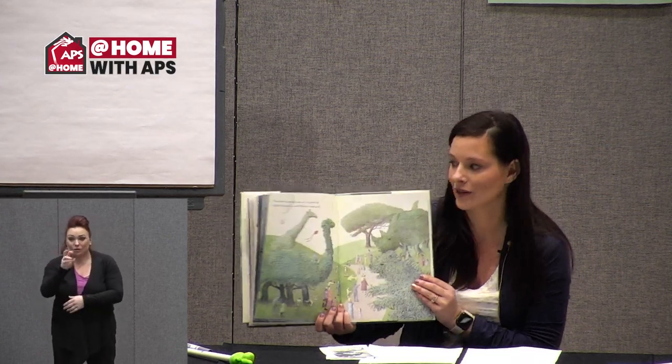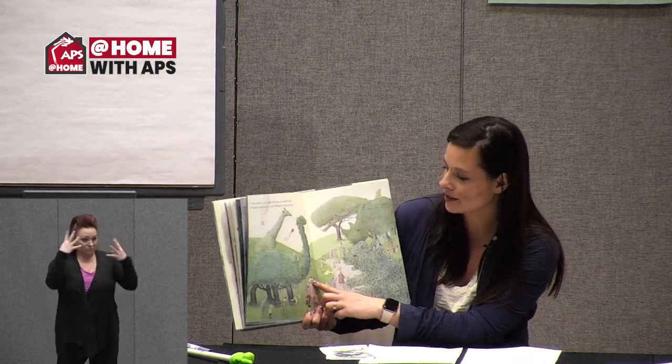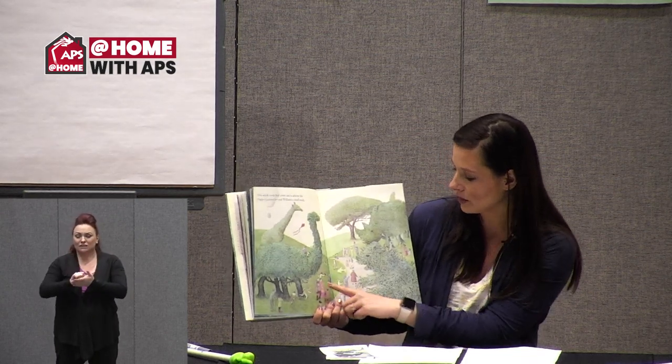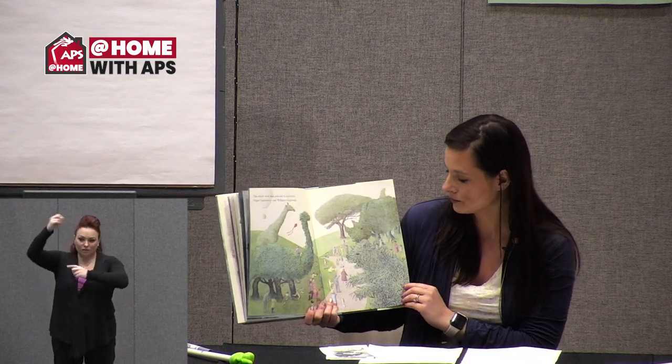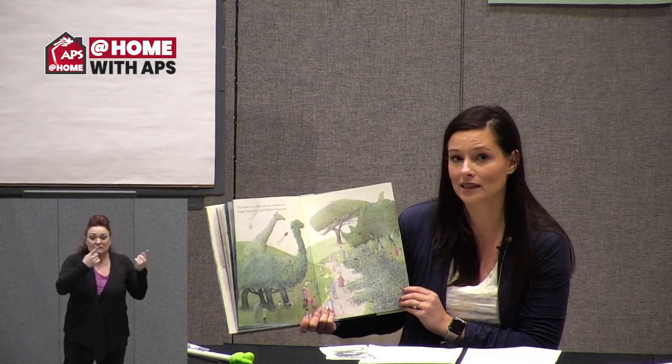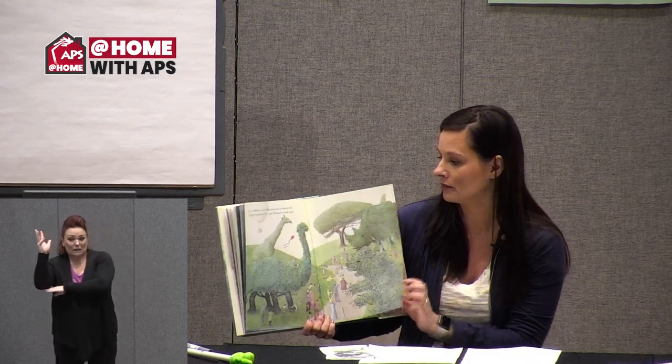Wow, look how colorful this page is. I see that there's kids playing with kites and playing ball, and there's more balloons than even before. I think these trees have really brought this community together.